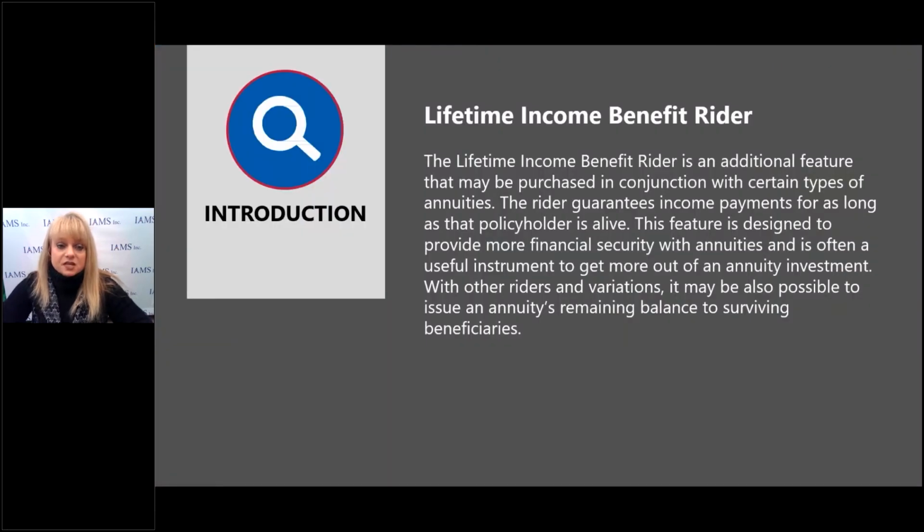So a lifetime income benefit rider is something that you can purchase on your income annuity. It does have a fee, but it does guarantee income for the contract owner or joint owners if they choose the joint option for the rest of their life. This feature provides more financial security with an annuity and is often a useful instrument to get more out of the annuity investment.